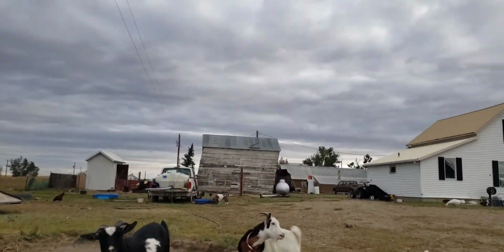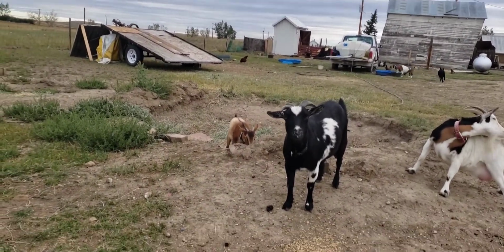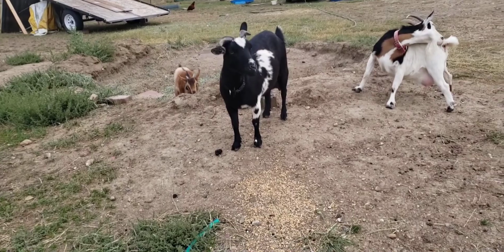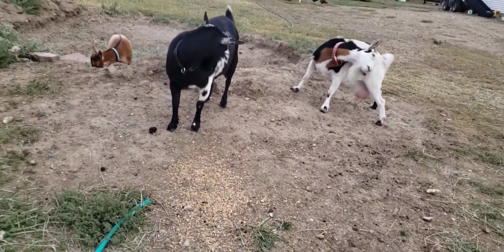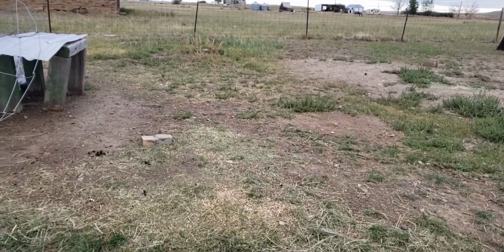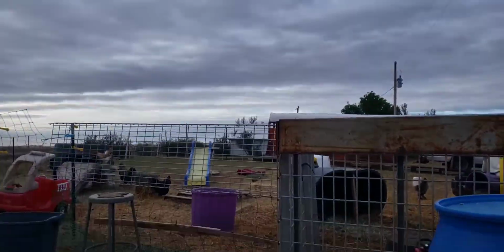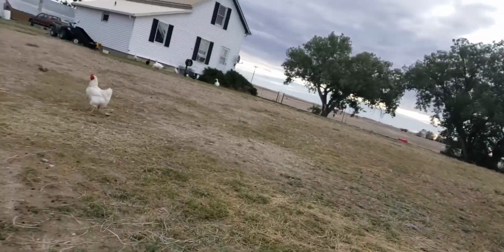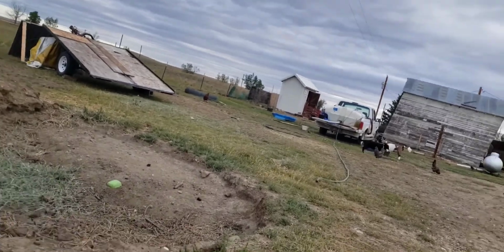I overfeed really bad. See all that food right there in front of the goat? Left from yesterday. Right there. A bunch in there. Oh, I'm obviously feeding way too much.